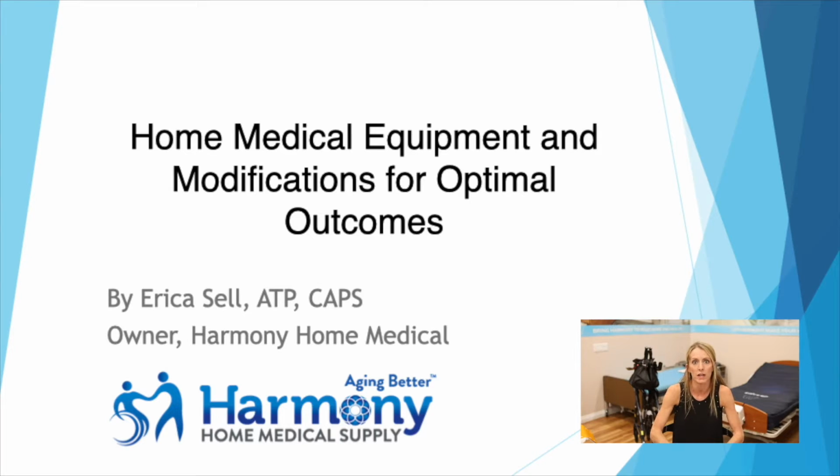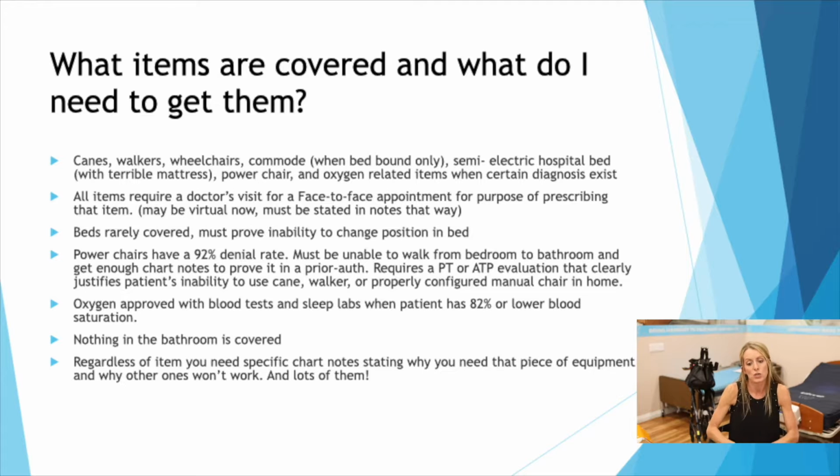So today I wanted to talk about medical equipment and home modifications and the basics on both, and how combining the two can create optimal outcomes. For starters, I have a lot of people ask what equipment is covered on my insurance. A basic cane, walker, basic wheelchair, like the heavier ones, or transport chair are covered. A hospital bed will be covered if you're severely immobile, have tried pillows, and you cannot change position in bed.